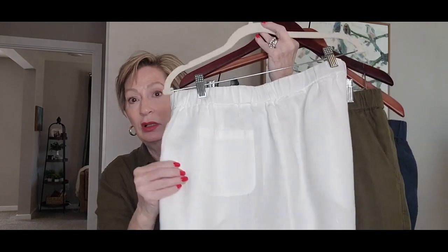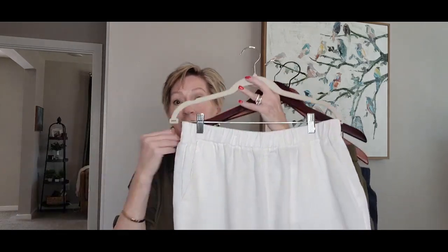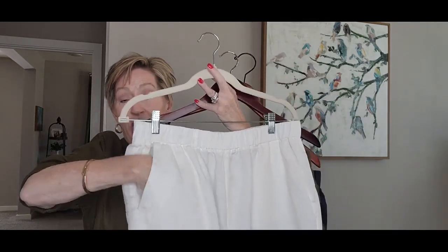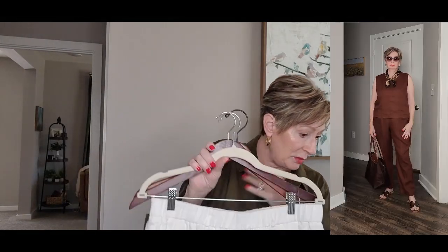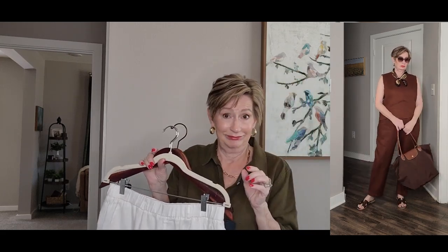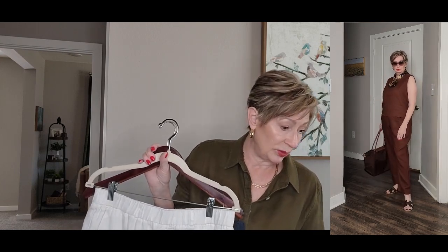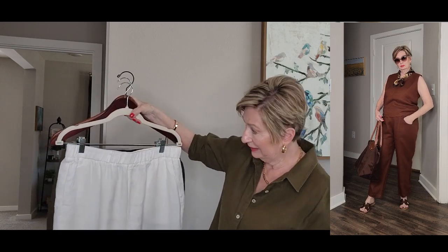Let's see if I can show you. You see it maybe on the white there. One pocket in the back, and in the front they have the pockets that come straight up here. Now the inseam on these is 25 inch. Both the 26 and the 25 are perfect for me to wear with flat sandals, which is what I do mostly anyway.